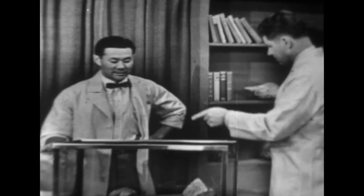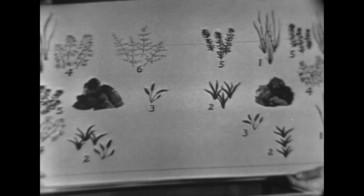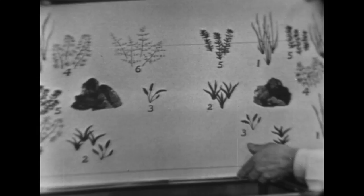Certainly. Before I do, Dr. Harold, I've got a diagram of what this tank will look like when we get through here. These numbers represent different plants that you see laid out in front here. In other words, this will be the scheme that the tank will have after you finish it. Exactly. Fine. Now, what's the first step?